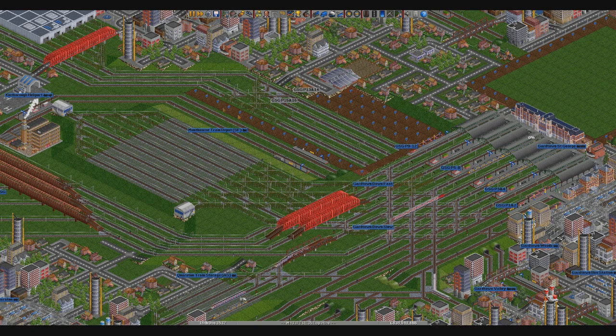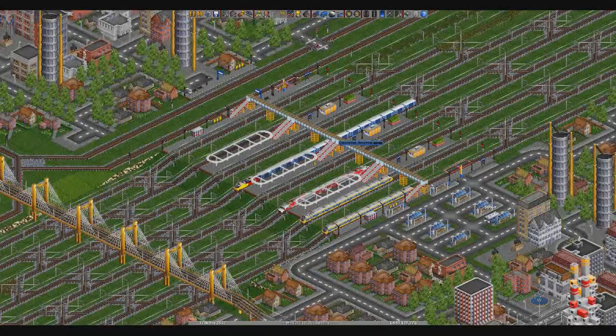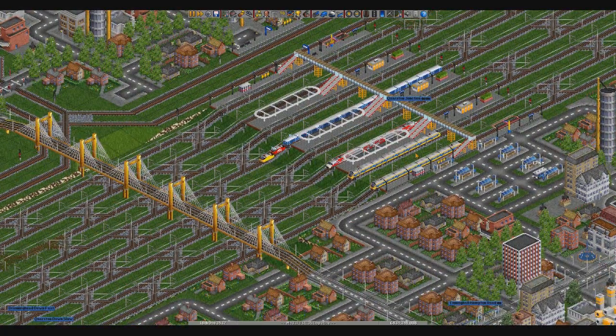These metro platforms will be moved over this way to accommodate the new junctions. This whole area here will be rebuilt as well to complement all of that. The approach to Corston to try and stop trains like this, for example, from taking up the entire space.